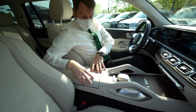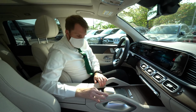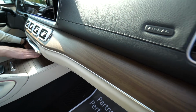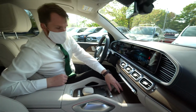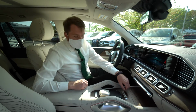So going along with the seats is the trim. And this is one of my more favorite trims here. It's the natural grain walnut wood. Now, this has a matte look to it. This doesn't have that shiny finish that can be susceptible to scratches. This is a matte look, and so it's going to look phenomenal for a long, long time.